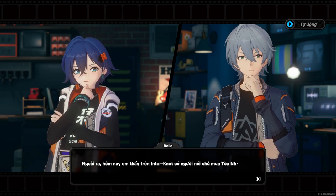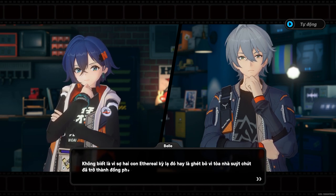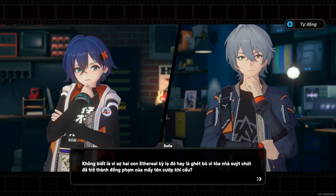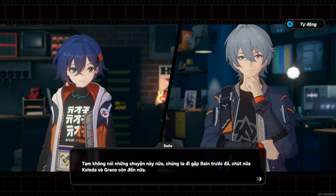Also, I saw on Internet the buyer of the Ballet Twins gave up buying the building and paid a penalty. For fear of those two weird ethereals? Or perhaps because the building was almost involved in an airship hijacking? Well, all that aside, let's meet up with Rain first. Kaleida and Grace will be coming later, too.